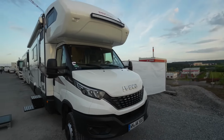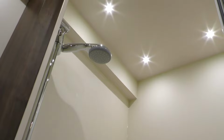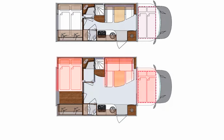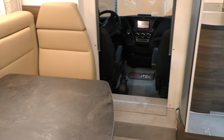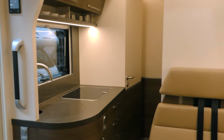Imagine a tiny RV, but with a bathroom larger than you've ever seen. This is the only mini RV in the market that comes with one of the biggest bathroom setups and sleeping accommodation for more than 6 people. Plus, there is one more special feature that makes the interior so much larger. Let's take a look.